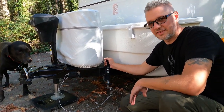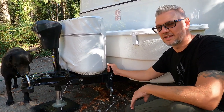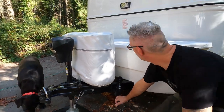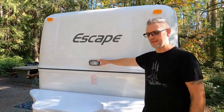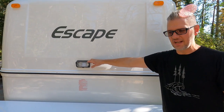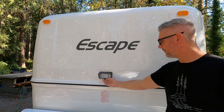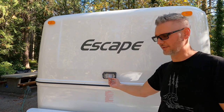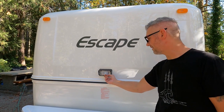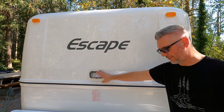But since we ordered this with Escape, they set it all up. I had to make an adjustment because of our truck height and everything, but everything works really well. That's the weight distribution. This external light is optional as well. We got it because when you get to a dark site on a campground or a rec site, it's really helpful. It's only controlled outside by the switch on the light, which is okay, although sometimes I would like to be able to control it inside. But I'm an electrician, so maybe I'll change it at some point. Who knows? Very helpful.